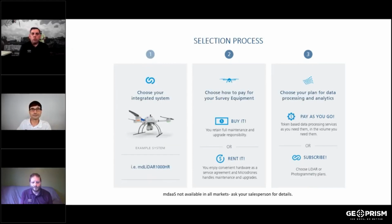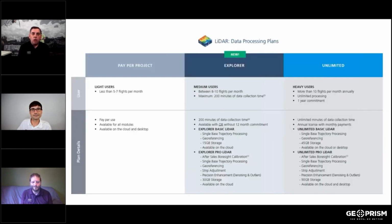Now, microdrones as a service might not be available in all markets, so be sure to talk to your salesperson for details. But in the short term, we've also made some changes to our pricing structure to make it more flexible for all of our users. Chuck, talk to us about the new processing plans that we now have available.